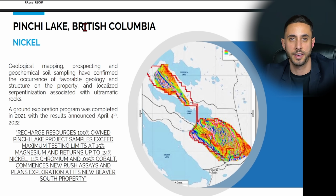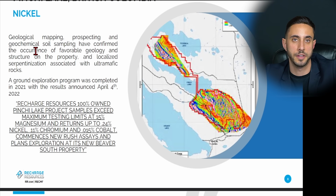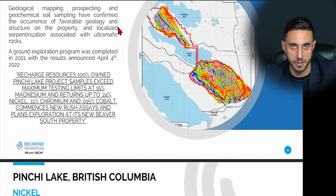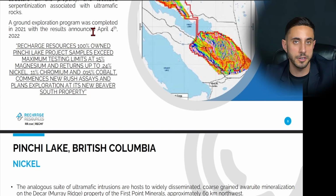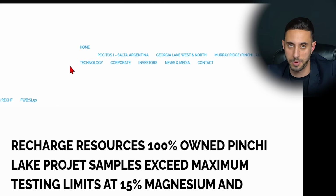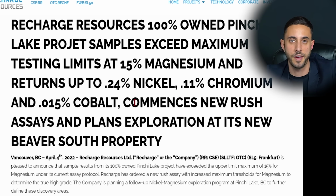The Pinchy Lake Nickel Project in British Columbia. Geological mapping, prospecting, and geochemical soil sampling have confirmed the occurrence of favorable geology and structure on the property and localized serpentinization associated with ultramafic rocks. A ground exploration program was completed in 2021 with results announced April 4th, 2022. We can find the press release right here, or simply go on their website. You'll be able to find this press release.